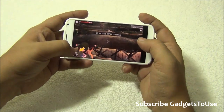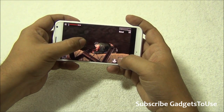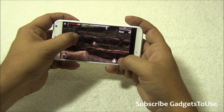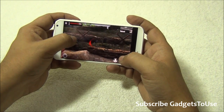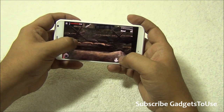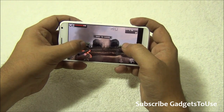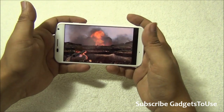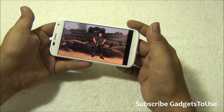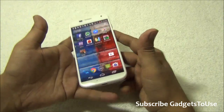So as you can see, all the controls of the game are visible on the screen itself, and there is no problem while playing this game till now. I can easily aim and shoot, which is good. There are no frame drops or any kind of graphic lag which I could notice till now while playing this game, and the game is running smoothly. That means you can play a lot of games like this and other ones which have a lot of graphics on this device quite smoothly. With the kind of GPU you have on the device, this device is going to perform pretty good on the gaming front.